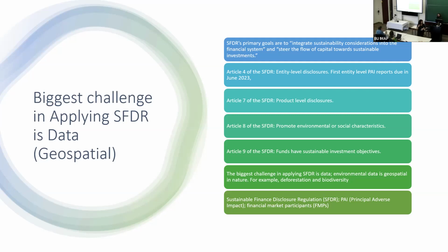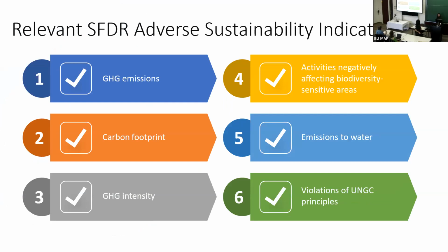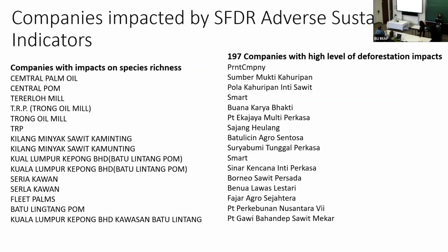So there's a need to remap it to the new regulation in order to know who's at fault. And then we also pointed out in our database, these are the things that we have data on that are relevant to the SFDR indicators, what are called the sustainability indicators. And everybody now in Europe is talking about it because this is what companies have to satisfy. And these are the companies which will get hit under SFDR.